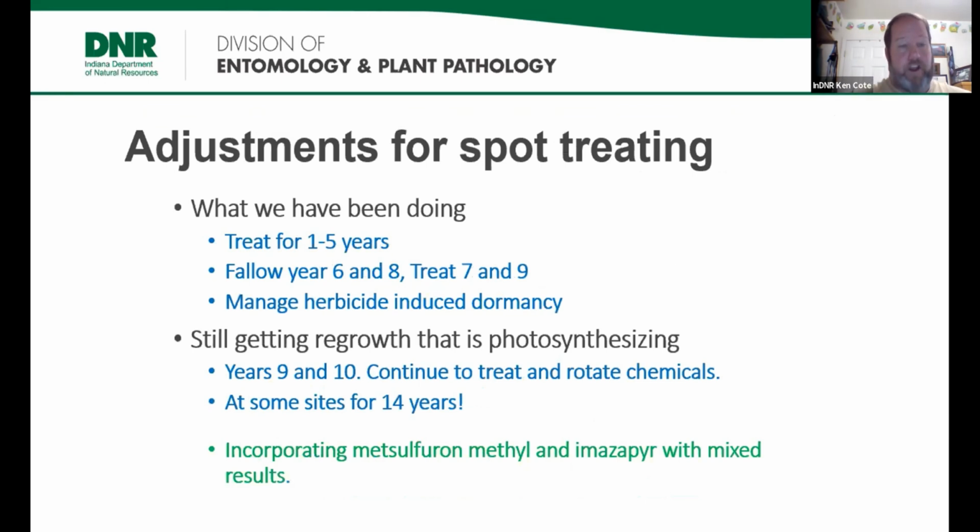So we've done a lot of spot treating, and we typically will treat for those 5 years, and then we'll come back, and then we're going to spot treat for year 6 and 8 and fallow for year 7 and 9. What's interesting about kudzu is after you spray it for a while, it can undergo a dormancy that lasts 2 to 10 years. So once you think you have it, you better keep looking for it.